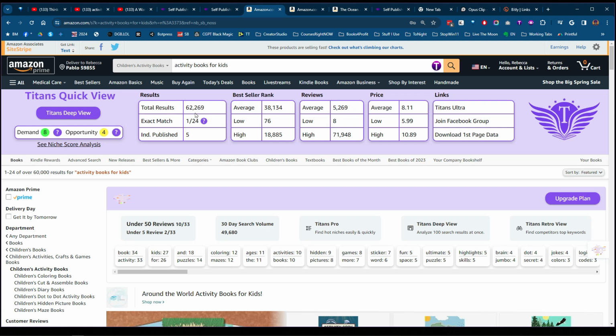And so that's always been my marketing statement about getting into activity books: kids are constantly getting older and they constantly need higher and higher challenges. Every single grade has different requirements for what they need to do for math and for other activities, for spelling and stuff like that.